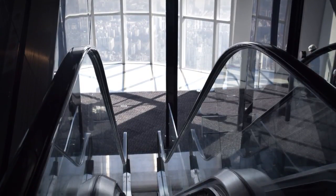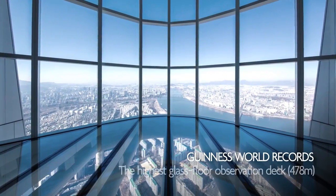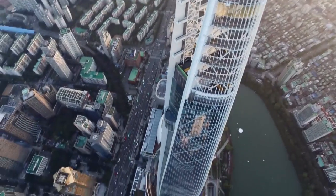At the top of the tower that sways slightly in heavy winds, the escalator to the observation deck also runs very safely.